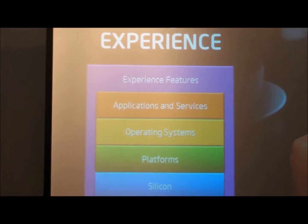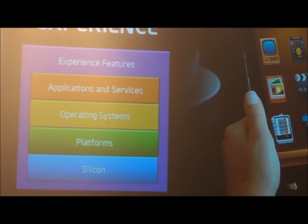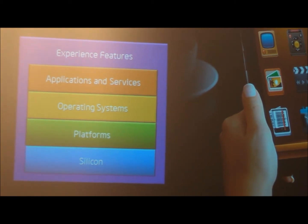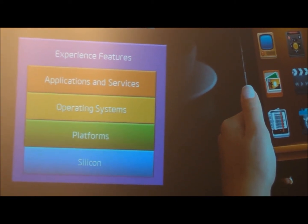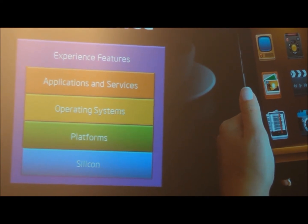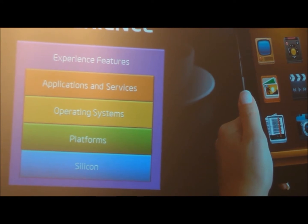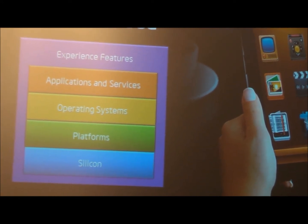When we talk about the experience inside Intel, we talk about what I call a ladder, right? You have from silicon all the way up to experience features, and I'm going to touch on all of these for a couple of minutes each. The point I want to make here is you can have the best silicon on the planet, and I really do believe Intel makes the best silicon on the planet. That's not going to be good enough to bring up a whole experience all the way up to the top that people want to enjoy with their devices. So this is the ladder that we'll talk about, and I want to break that down real quick for you.